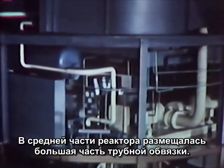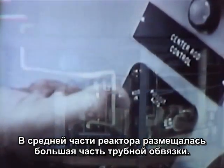The pressure vessel which holds the fuel was installed in the lower portion center, shielded by local gravel. Most of the plant equipment was installed in the middle portion of the reactor building.